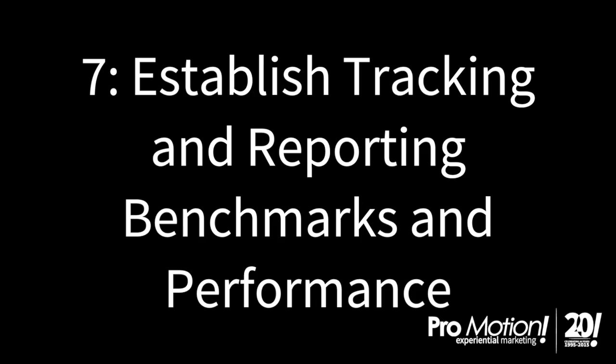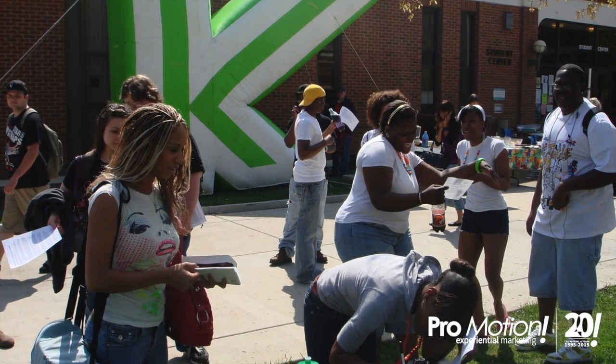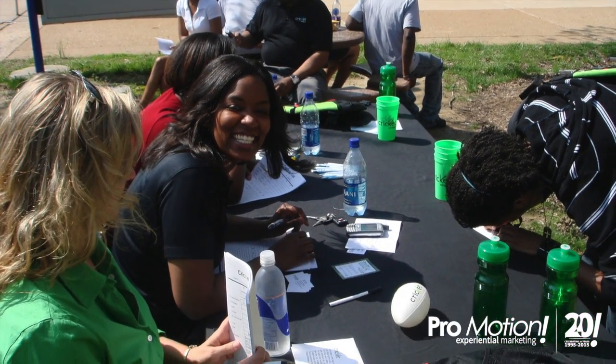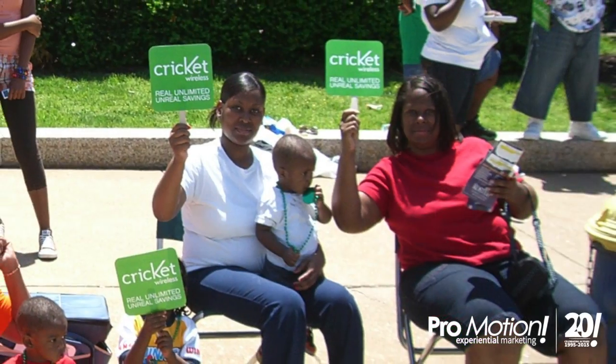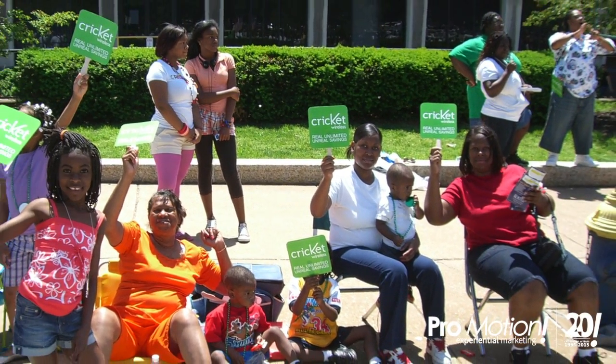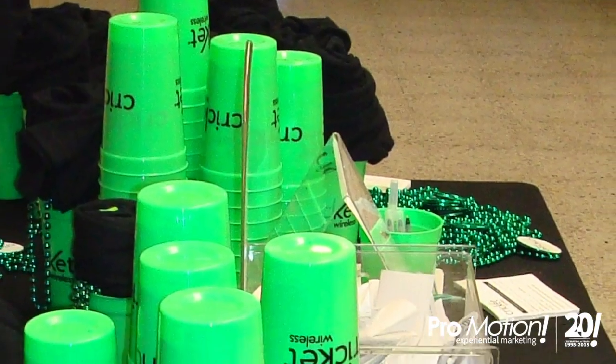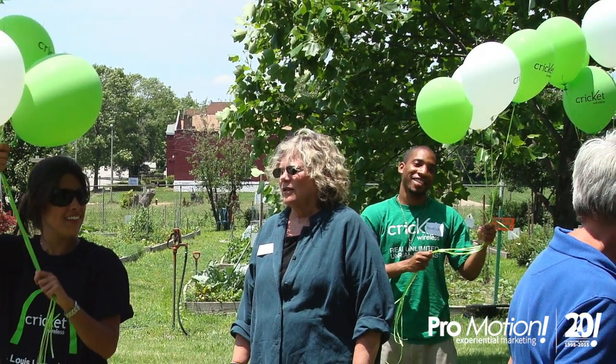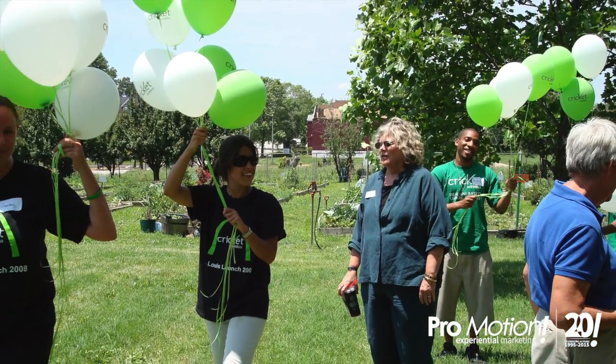Here's tip number 7. Establish tracking and reporting benchmarks and performance. The infrastructure of the program is dependent on the numbers and reporting processes established in the planning stages. Define your tracking and measurement metrics up front. Establishing the infrastructure to support the reporting and the desired results will allow you to make the right adjustments during the program to keep you on track.